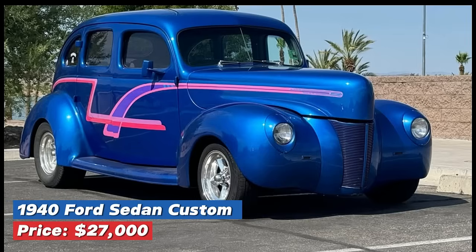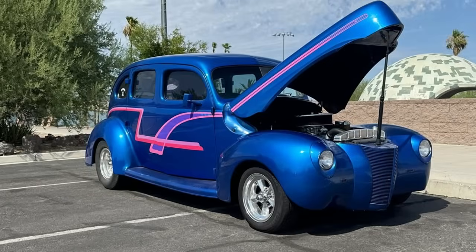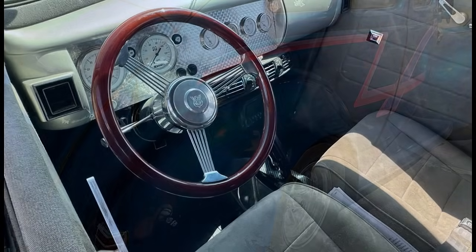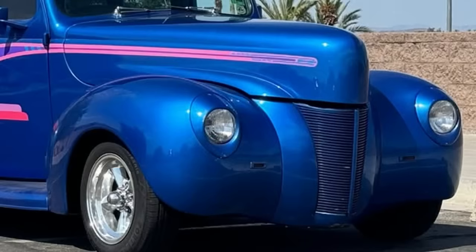Number 5. 1940 Ford Sedan Custom. Price, $27,000. Location, Lake Havasu City, Arizona. This sleek 1940 Ford four-door sedan is finished in deep metallic blue with custom side graphics and shaved handles, V-butt windshield, Frenched headlights, and a smoothed rear with no bumpers for a clean, aggressive look.